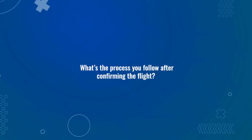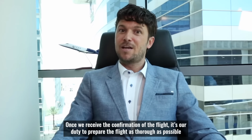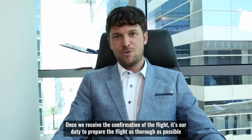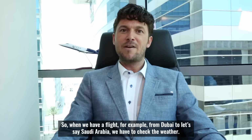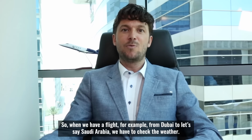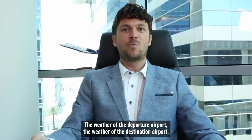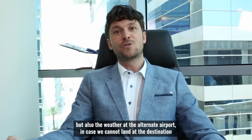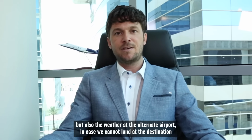What's the process you follow after confirming the flight? Once we receive the confirmation of the flight, it's our duty to prepare the flight as thoroughly as possible. So when we have a flight, for example, from Dubai to, let's say, Saudi Arabia, we have to check the weather. The weather at our departure airport, the weather at our destination airport, but also the weather at our alternate airport in case we cannot land at our destination.